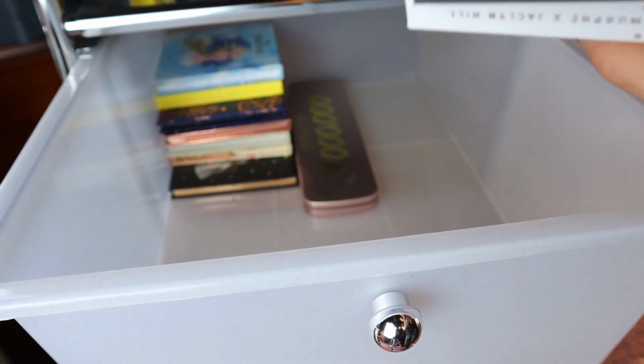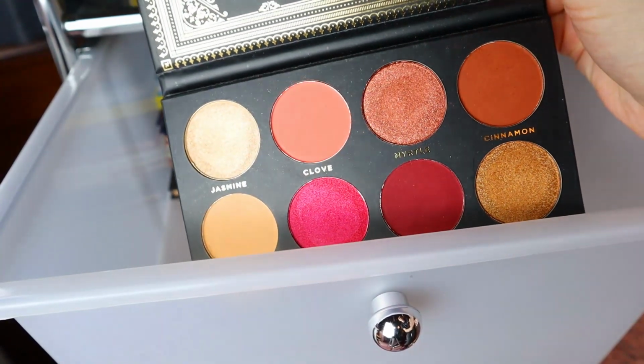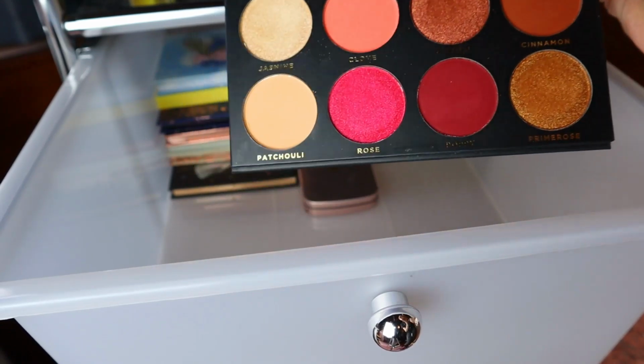Back here we have the Grandiose palette. I don't know if you guys remember, but this is the eyeshadow palette that I literally only kept for the shade Cinnamon because it matches my Kylie lip kit in Pumpkin perfectly.